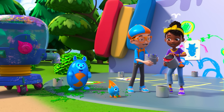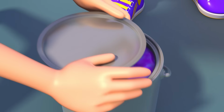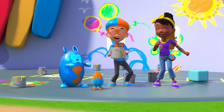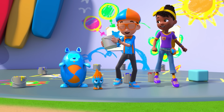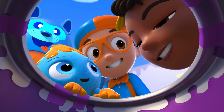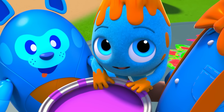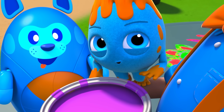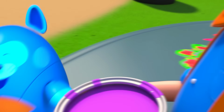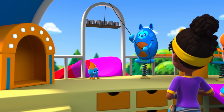Now we just need to mix these together. And shake it up! It's purple! Yay! Let's go paint that rainbow! Why just paint a rainbow when you can experience a rainbow? Come on, let's go! Ready to experience a rainbow?